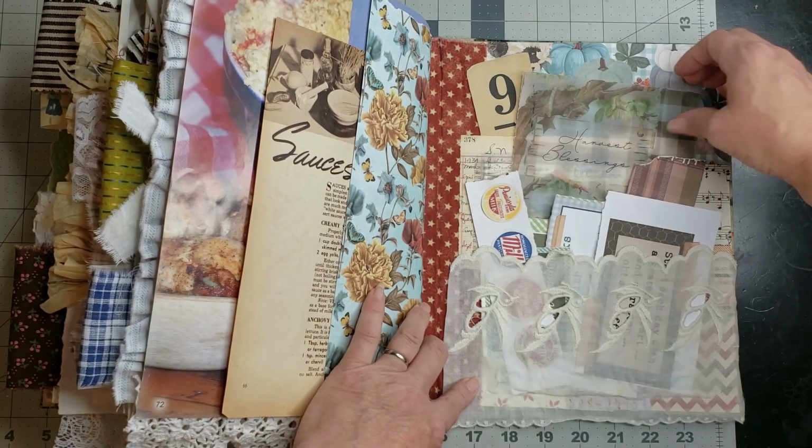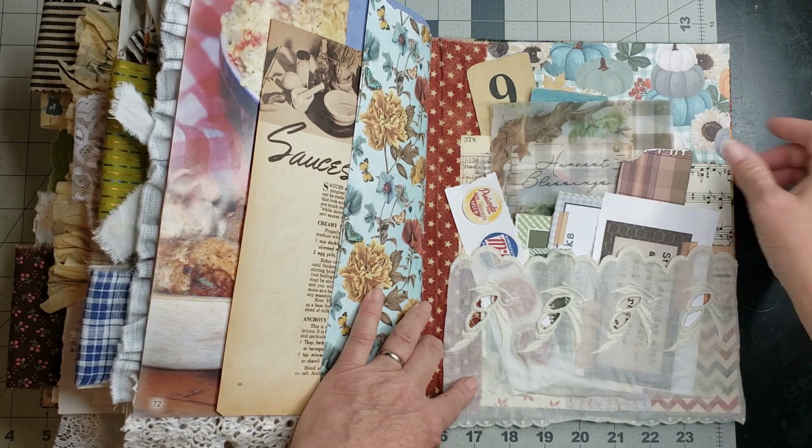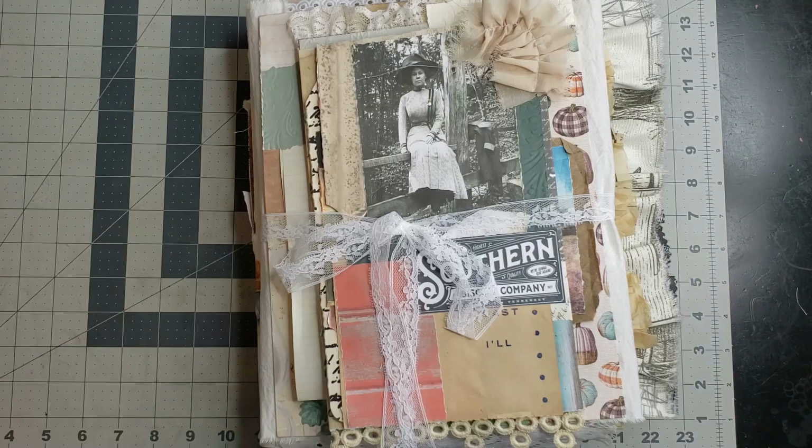And then in the very back here, you have some goodies. You have my signed pocket with some goodies tucked in it as well, a beautiful vintage lace pocket here. And then that is the back of that journal.